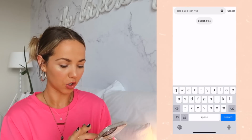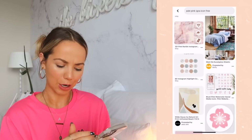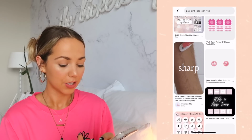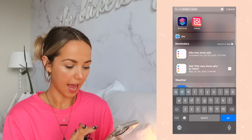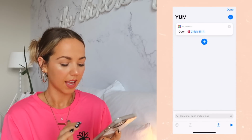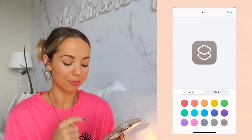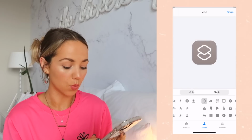Okay, Chick-fil-A was like not a great one to do because it's tricky to find an icon that fits that. But you get the idea, and I'm going to show you an alternative way to get an icon as well. So go back to the Shortcuts app, and they actually have a lot of icons within the Shortcuts app. So I'm going to edit this current one I have. And so I just clicked on the little icon, and then you can change the color. So for my dock at the bottom of my phone, I actually picked this pretty neutral grayish brown color. And then you can pick whichever icon you want that goes with that.